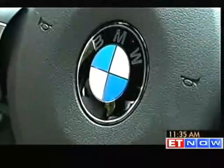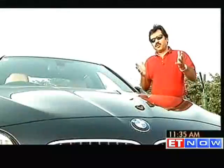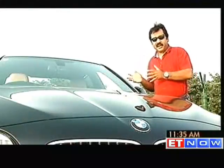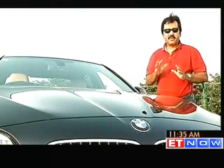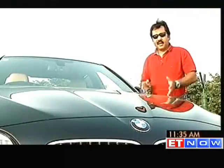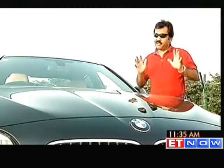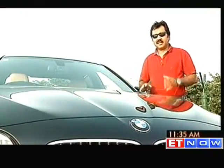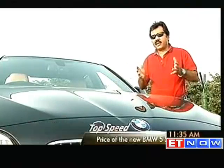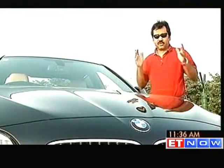Even if it's only the cosmetics that BMW has played around with, it has still improved the car. The BMW 5 Series has always been a popular car and an attractive buy, and with these changes, it will become even more so. But like in every other upgrade, the price too changes, and this 5 Series is no different. The price has gone up marginally by a couple of lakhs, but then if you are ready to shell out 50 lakhs, I don't think a couple of lakhs is going to make any difference to your decision.